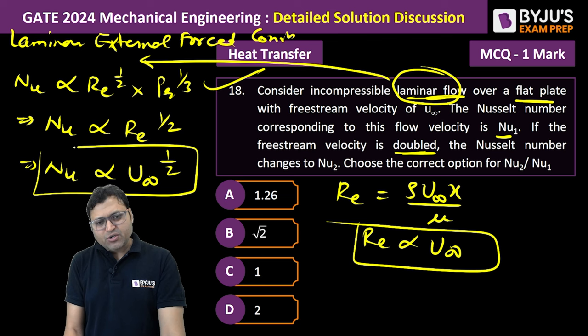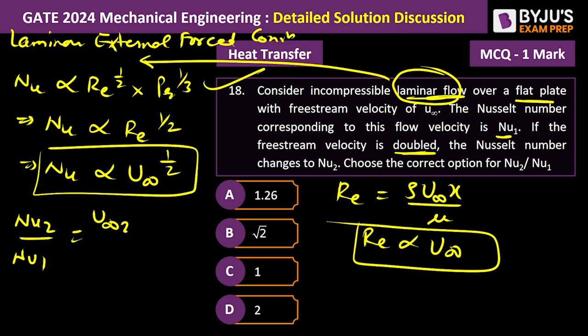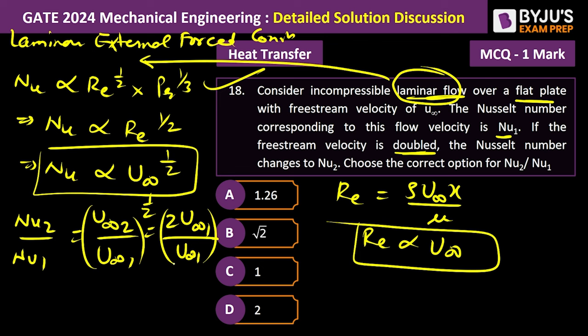So we want Nu2 by Nu1. Nu2 by Nu1 is equal to u infinity 2 by u infinity 1, where u infinity 2 is twice u infinity 1, all to the power 1 by 2. So u infinity 1 gets cancelled out, and it will be under root 2. Under root 2 will be the correct answer. B will be the right answer, right?